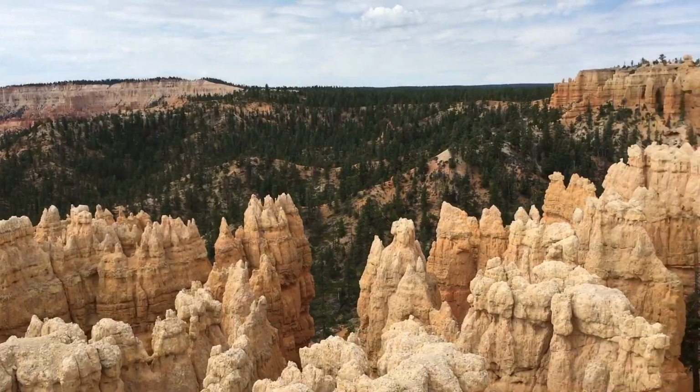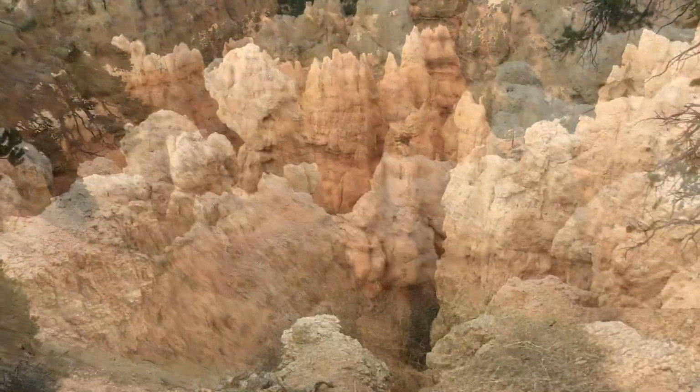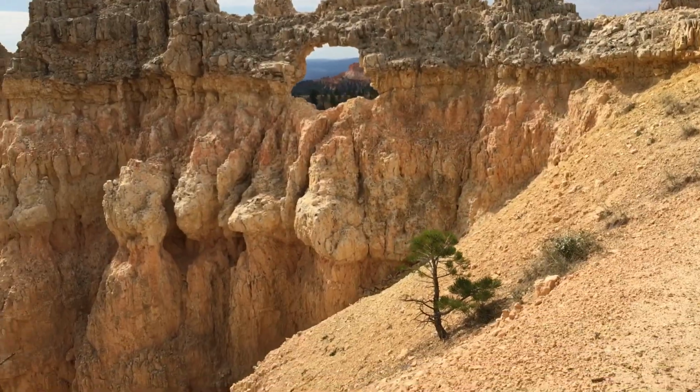Around every corner there are new surprises, towering fins and one-of-a-kind hoodoos, and windows in the rock framing the distant horizon.